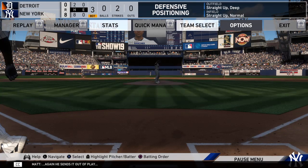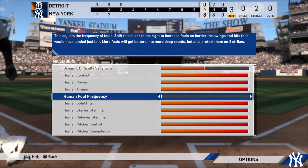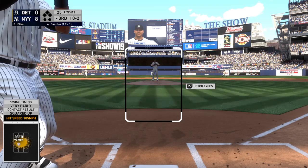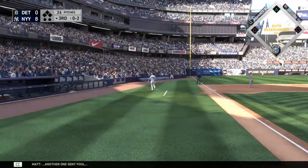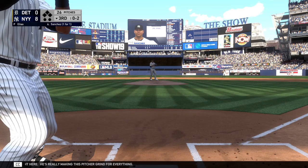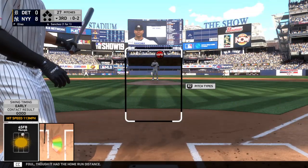Again, he sends it out of play. Another one sent foul. Hey, he's got four foul balls in this AB right here. He's really making the pitcher grind for everything. A swing and a shot hit down the corner and foul, though it had the home run distance.